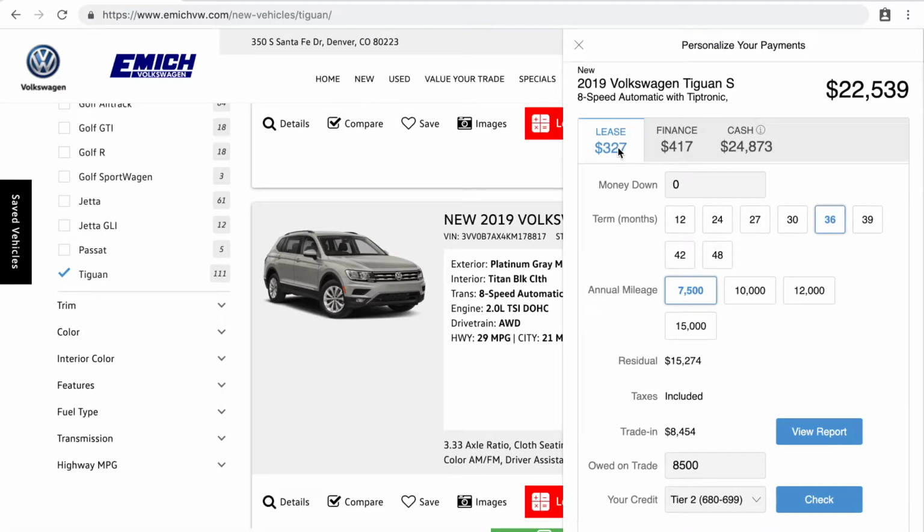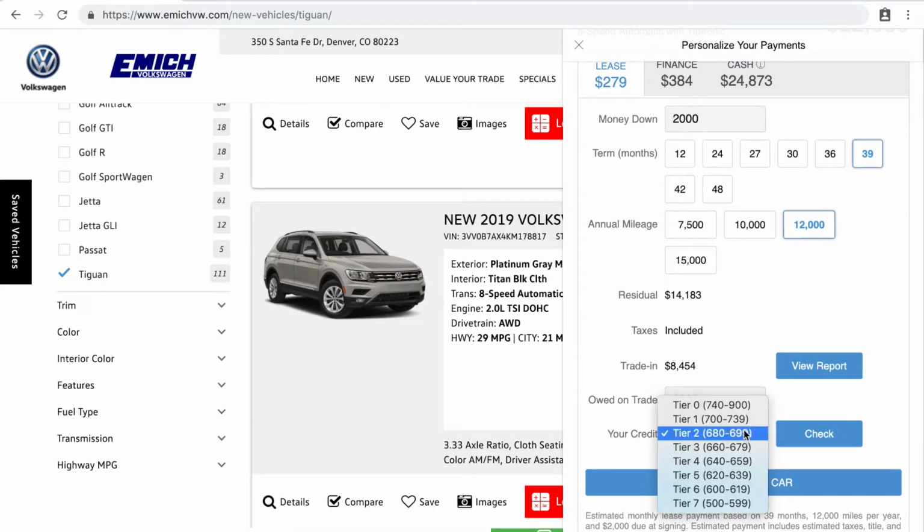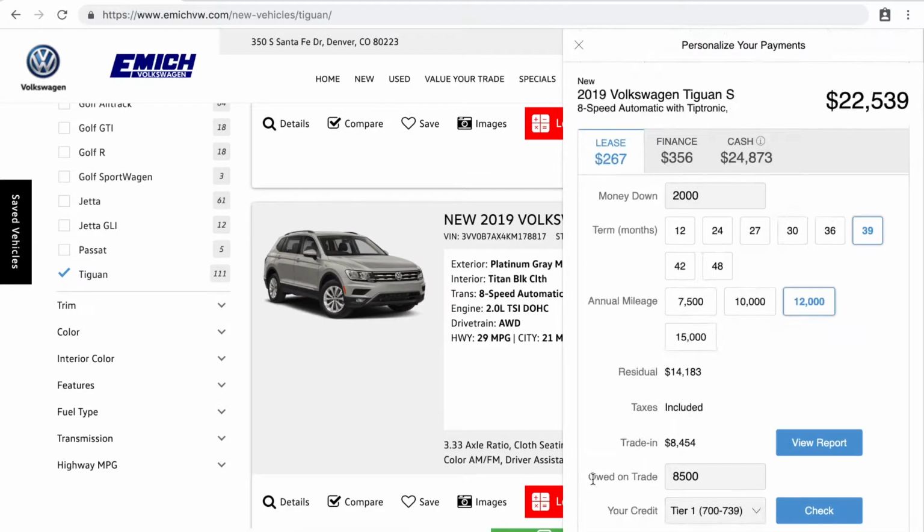Monthly lease payments depend on the length I want to be leasing the car, how many miles I want to put on it, and how much money I'm willing to put down. Your monthly payment is directly below the label. Both finance and lease payments depend on your credit score.